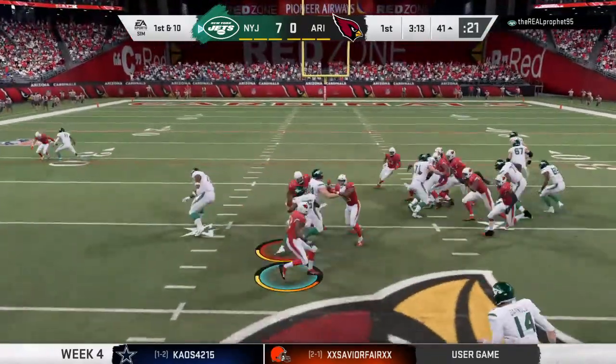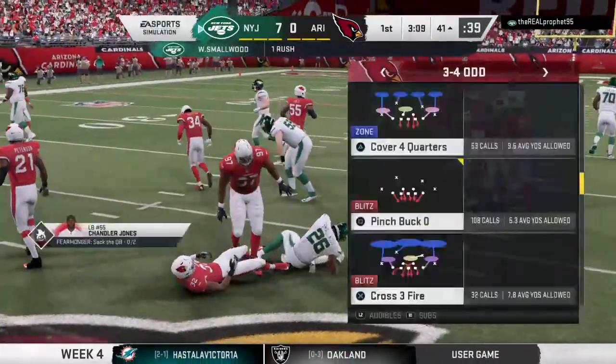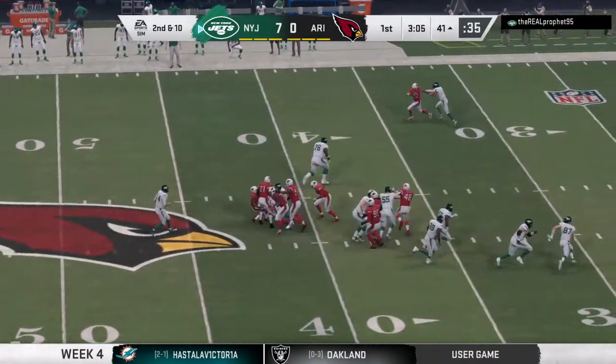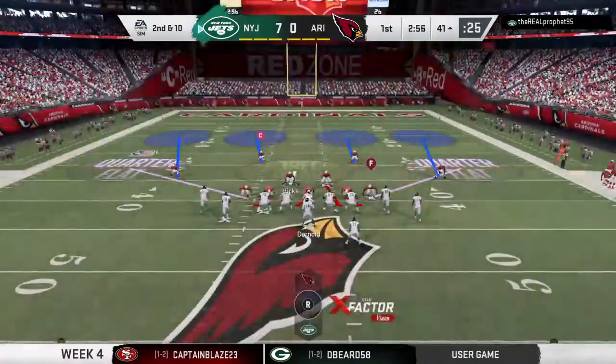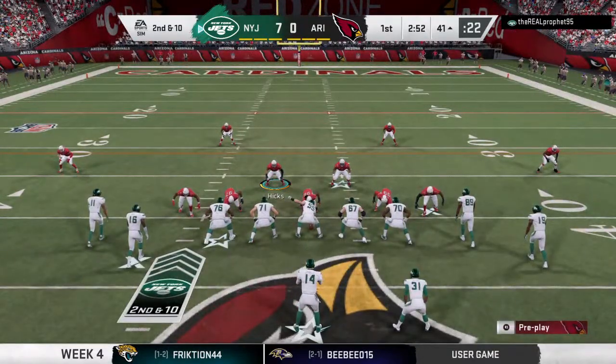Now the first carry for Wendell Smallwood. Trying to run inside, but nothing there. Call it no gain on the play, and it'll be 2nd down. And he got off the end there very quickly to make that play. Yeah, it was almost like the bullet train, wasn't it? I mean, just zoom. Quick, quick, quick. And what a terrific play, holding them to no gain.